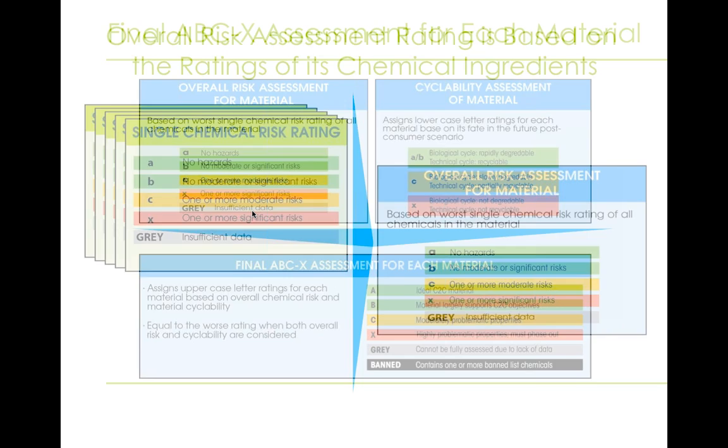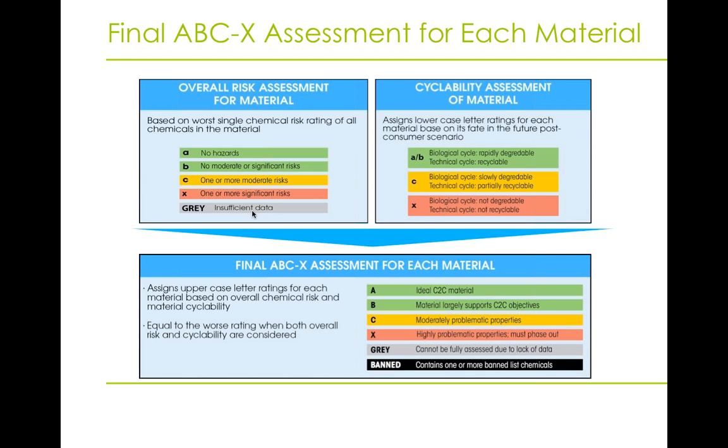And so then unique to Cradle, the last step is to compare the overall risk assessment for that material to what we call the cyclability of the material. So as you can see there on the right, there are definitions as to what makes the material rapidly degradable or recyclable, or only slowly or partially, or not degradable or not recyclable at all. The lowest of those two scores are compared, and that is equal to the final ABCX assessment for that material that I described. So that was a very broad overview.